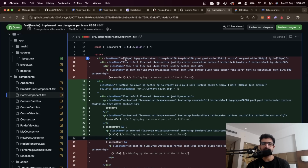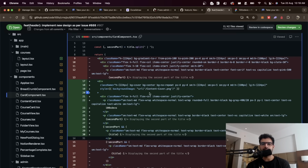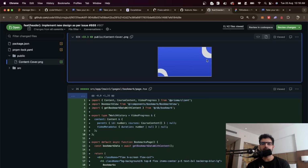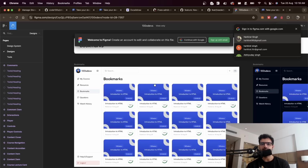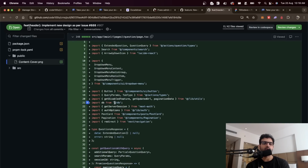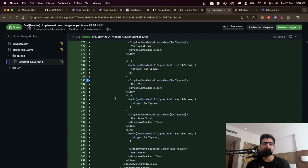A little bit I understand, this was the old content card or card component, which is the thing that you see here. This is the new one where he uses this content cover.png file, which is this slightly prettier content card, which the designer added here. So a little bit I understand these. I'm just going to focus on those, like the styles. And if they look good, just gonna test it heavily and then merge it.